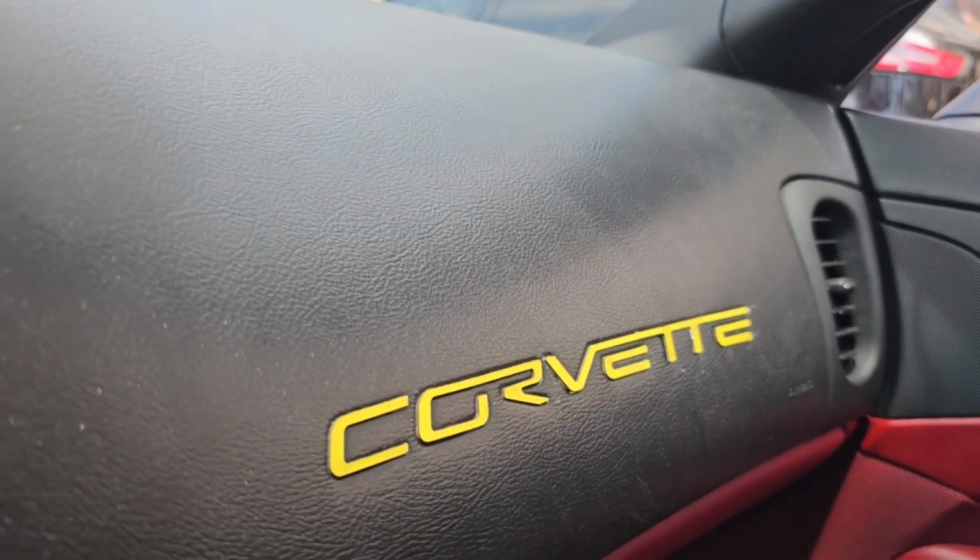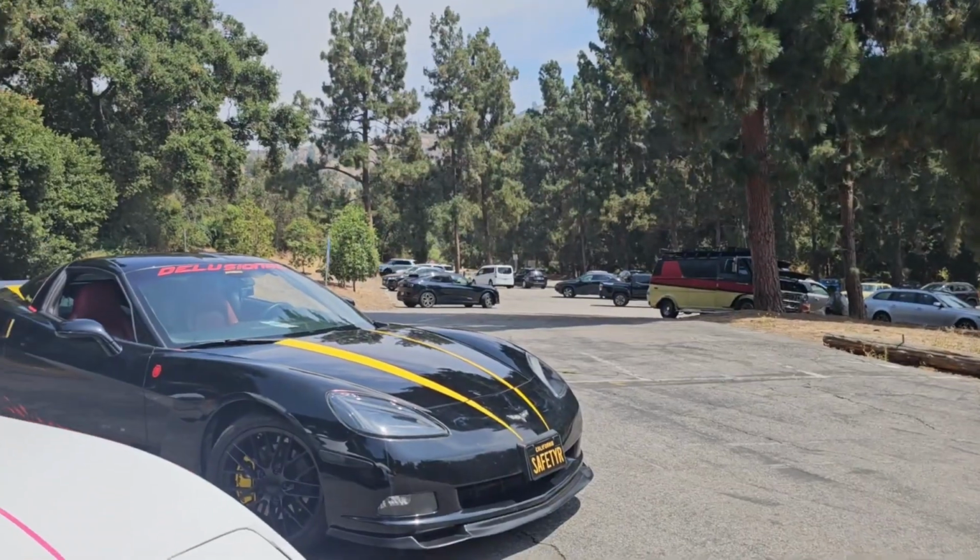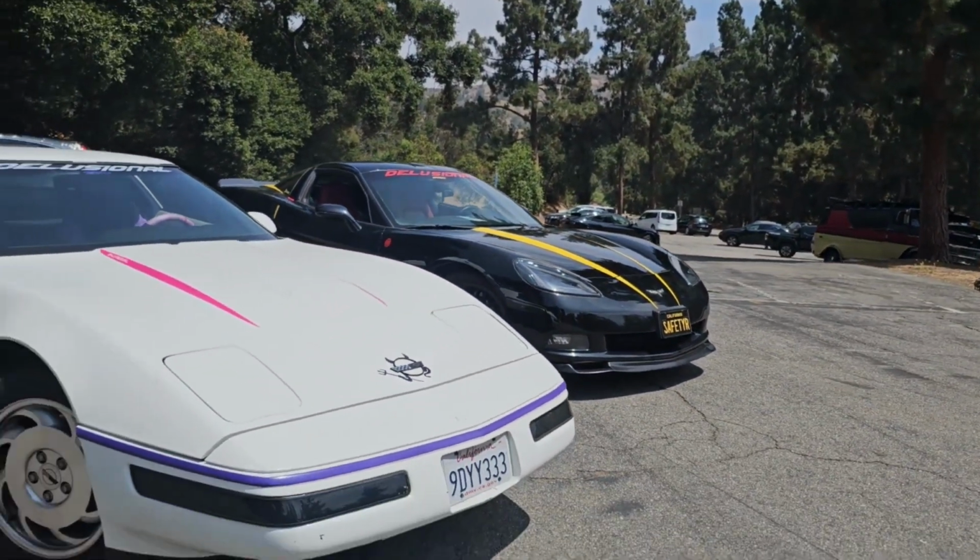The steering wheel has a little bit of yellow on there. The dash itself has a Corvette logo in yellow, and then the interior is red with the red seats. It's the red seat belts. Wow, I just didn't recognize that. So that's pretty cool, what he's done to this vehicle. He also owns a C4, and I've sat in that one only once for a little bit of time. But I can tell you right now the difference between the C4 and the C6.